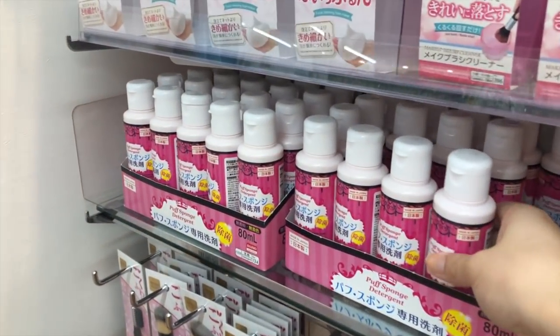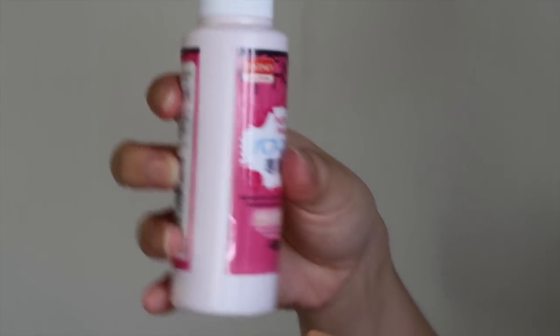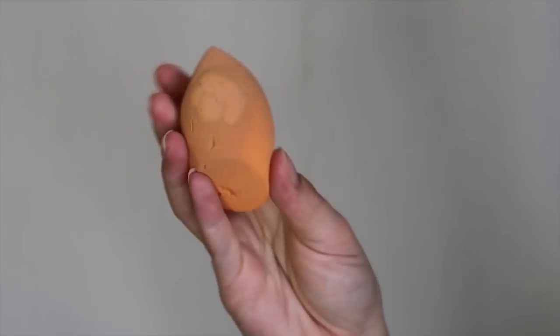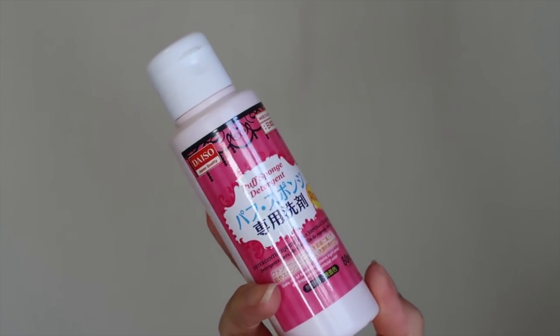Next is the Puff Sponge Detergent. It is basically just a simple detergent to wash your makeup sponges. It works really well. It's kind of like a thick gel consistency. You put it on your dry sponge, squeeze it, and then wash it out, and it washes out super easy, does not leave residue, does not foam up too intensely that it takes forever to drain out. Obviously it's a huge seller, because even when I went to the store they had stacks and stacks of it, and I have experienced multiple times where I went to buy it and it was sold out.